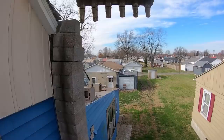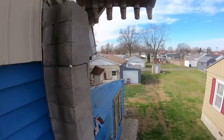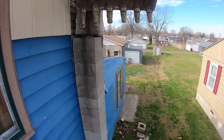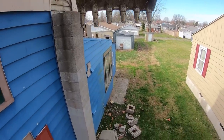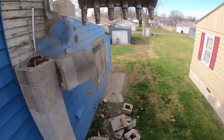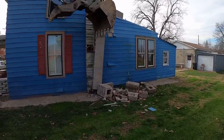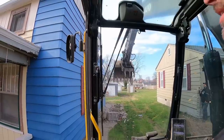Walking away from her now. A couple blocks at a time. Get her to where she don't reach the house, the neighbor's house, that is. There you go. Property. Nothing hit the neighbor's house.